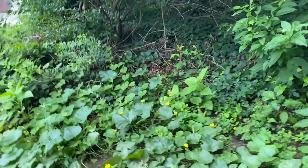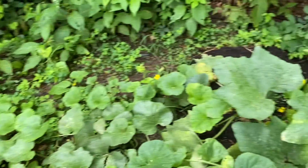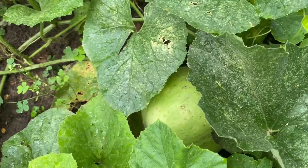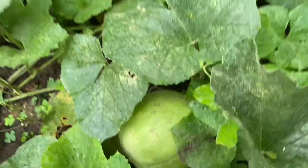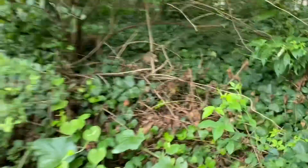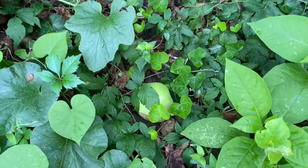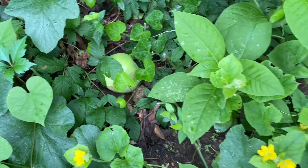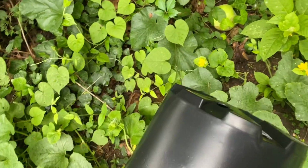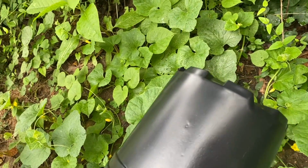cantaloupe and watermelon. And I was out here last night and discovered that we have 2 little melons, one hiding right under there, and then one over there under those leaves. So I'm going to use these planter pots to get them up off the ground so they don't rot and they can finish ripening.